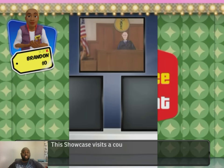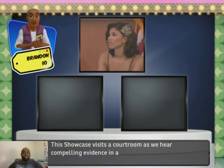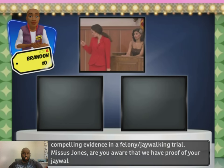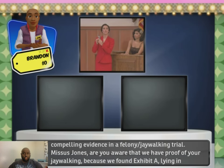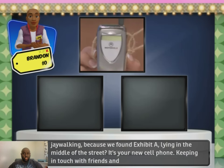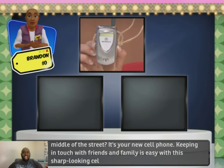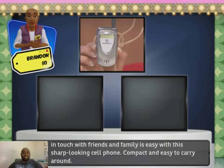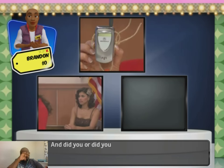This showcase visits a courtroom as we hear compelling evidence in a felony jaywalking trial. Now, Mrs. Jones, are you aware that we have proof of your jaywalking? Because we found Exhibit A lying in the middle of the street. It's your new cell phone. Hey, I actually used to have that very flip phone. Keeping in touch with friends and family is easy with a sharp-looking cell phone, compact and easy to carry around. I used to have that exact one. That's, true story.